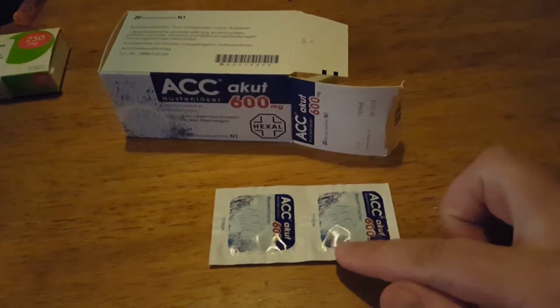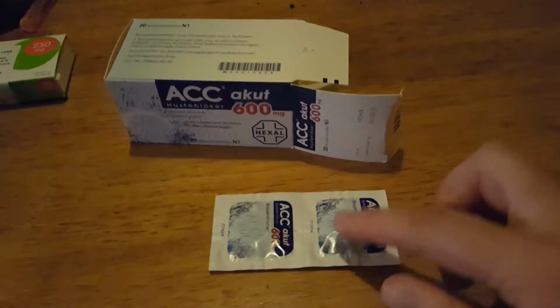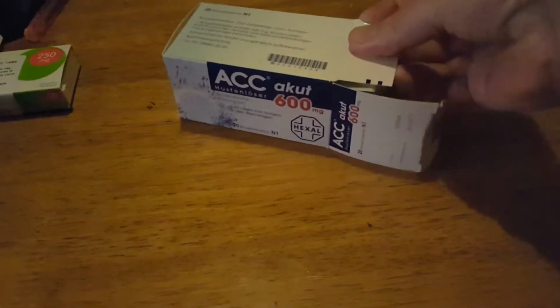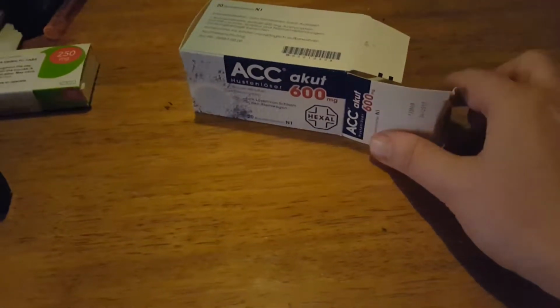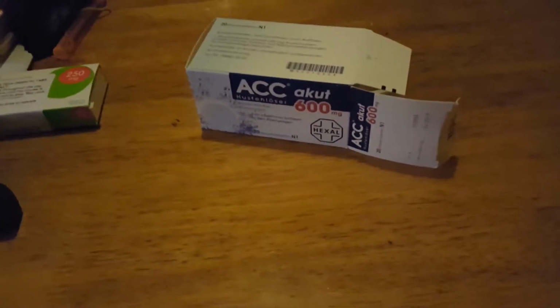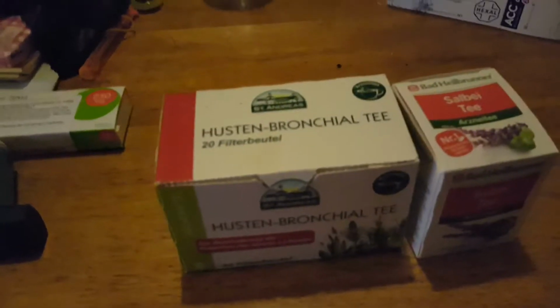So that's the other thing that I use. This is over the counter in Germany. Yeah, so that's for this. But this alone wouldn't be helping either, because I'm really sick with my lungs. So we're moving on to medicinal other things.